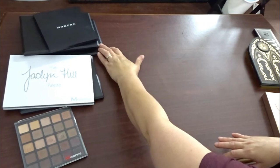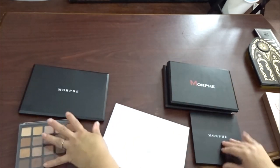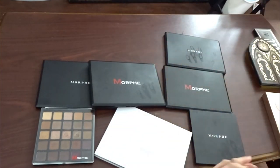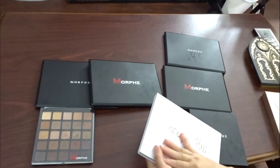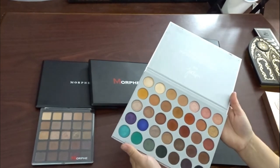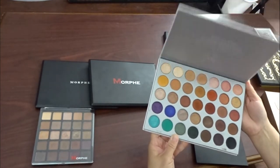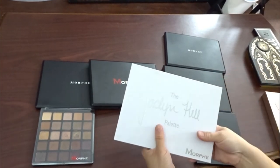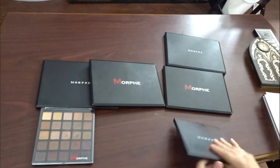Okay, now, Morphe palettes. Yay! I was a Morphe fan at one point in time, if you can't tell. So we have the Jaclyn Hill palette, which of course I'm going to keep. I did a look with this that was actually reposted by Velour Lashes, and the look was so gorgeous. I think the palette is probably her biggest accomplishment, to tell you the truth, and I'm keeping this one because I love it.